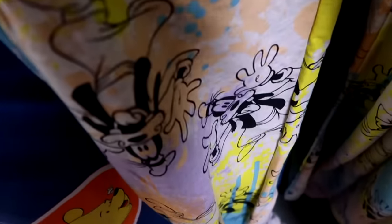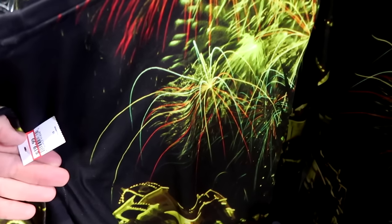And then right over here is a really cool pair with paint splattered with Goofy making a bunch of different faces. And they do still have a bunch of merchandise from the 50th Vault Collection. All of this merchandise was over at Disney Springs not too long ago at the Vault Collectibles. These t-shirts are $19.99 with the fireworks going off there at Main Street USA. They have the 50th Vault tag.